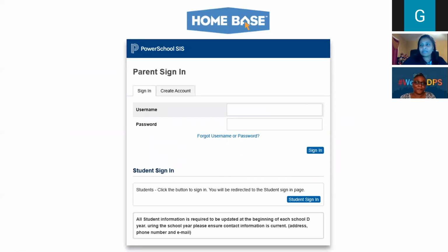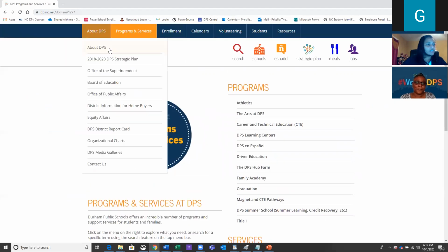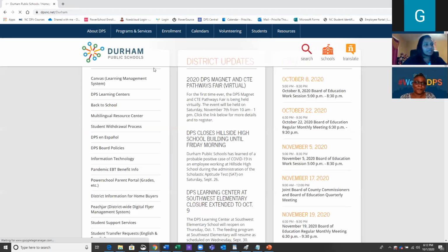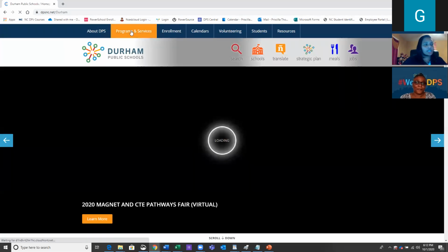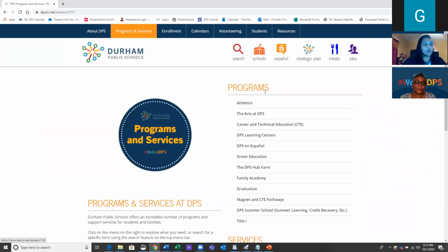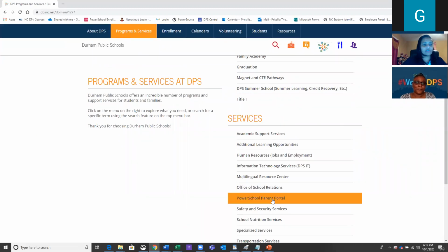So I'm going to toggle for a minute between Parent Portal and the DPS webpage. When you're on the DPS webpage, as a parent, on the home page, you want to look at the tabs across the top and go to Programs and Services. And then there are two gold words. One is Programs, the other is Services. And under Services, there's one called PowerSchool Parent Portal.